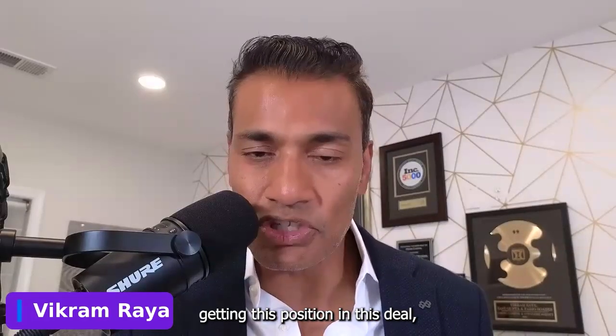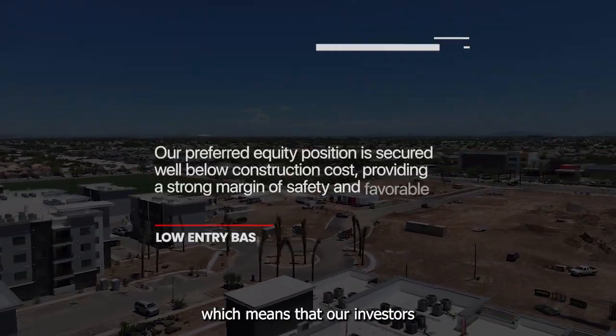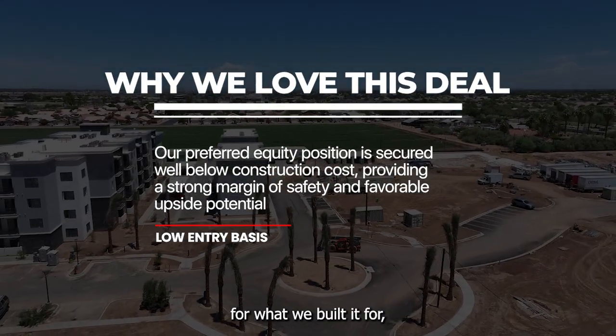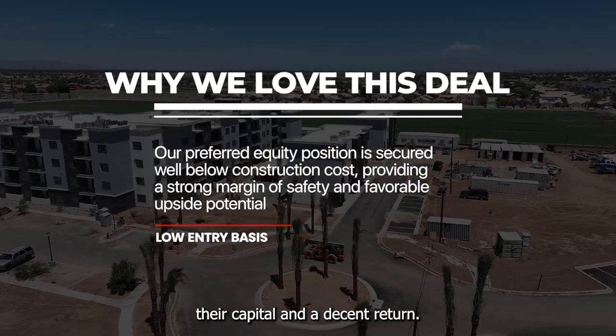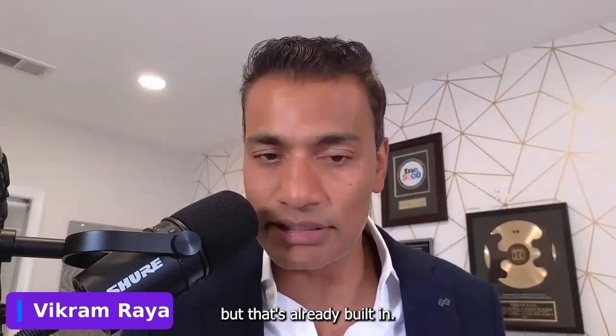Number two, by us getting this position in this deal, we're essentially getting it below construction cost, which means that our investors are essentially protected, because if we end up selling it for what we built it for, that will essentially guarantee their capital and a decent return. We think it's going to go even higher than that, but that's already built in.